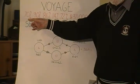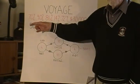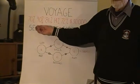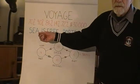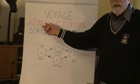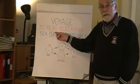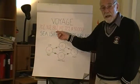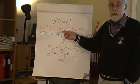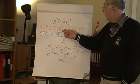First of all, 70% of the Earth's surface is covered by water. And we all know that it's free, so that is why shipping is the most economical means of transport. Next, 90% of international trade moves by sea. Of that 90%, 86% is bulk cargo and 14% is in containers, what we call intermodal transport.